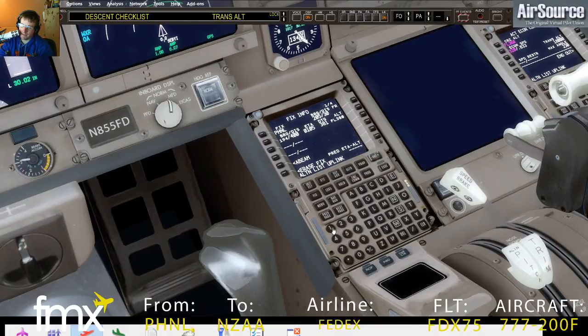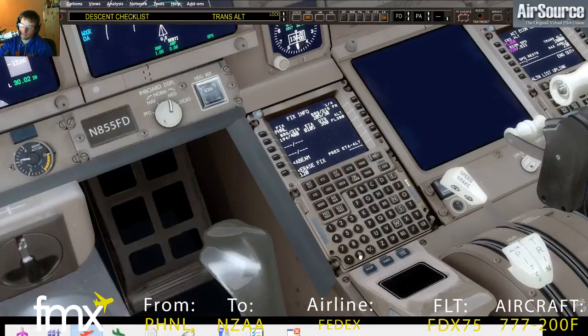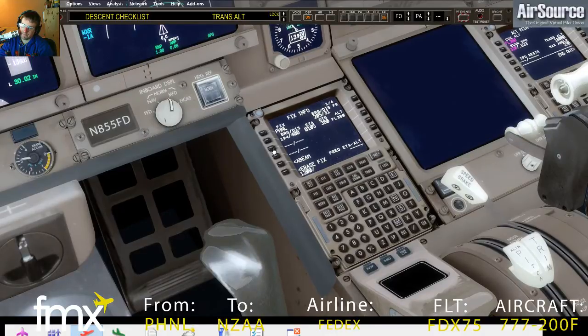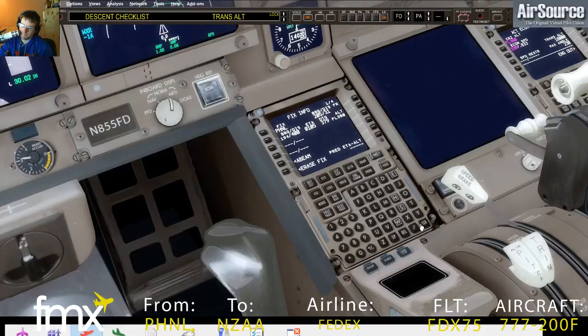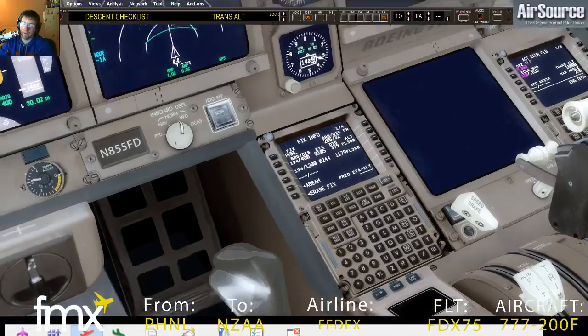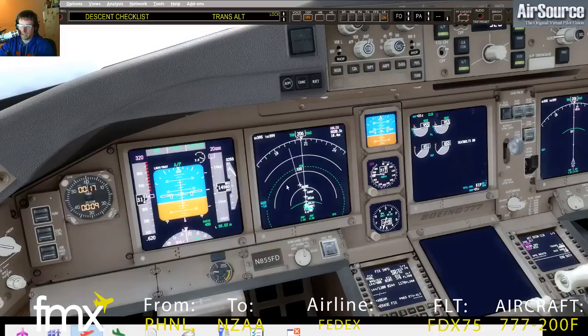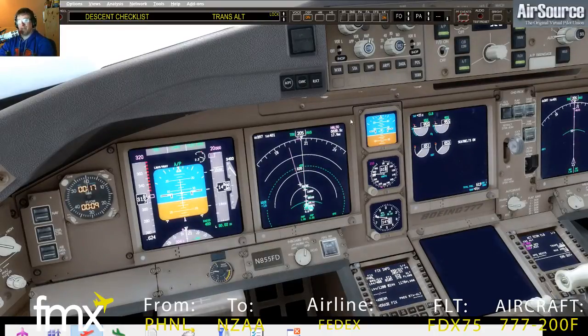So Honolulu, 400 miles in about an hour, and then 1200 miles is about 3 hours. Oh, what? Oh, I see what I've done. Slash 1200. So let's go draw a ring around Honolulu. So you can see there's the 400, so that's 1 hour away. And there's another one somewhere up here. There's 1200.